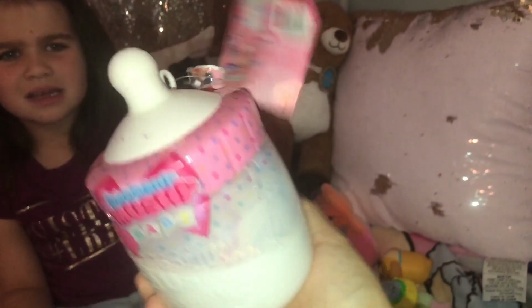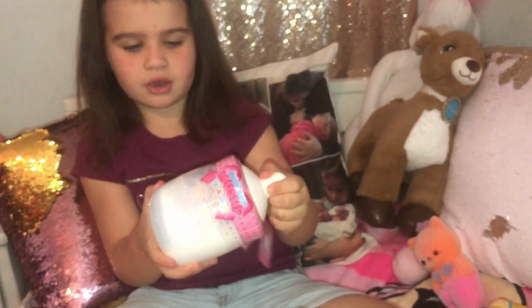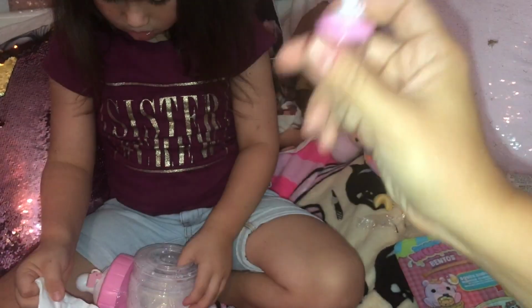This is a new thing. We've been waiting to get one of these. It's so cool, and in the video it looks so small. Smooshy Mushy Baby. Oh yeah, and it has milk inside. This is the bottle, and the keychain. So the bottle's a little keychain.